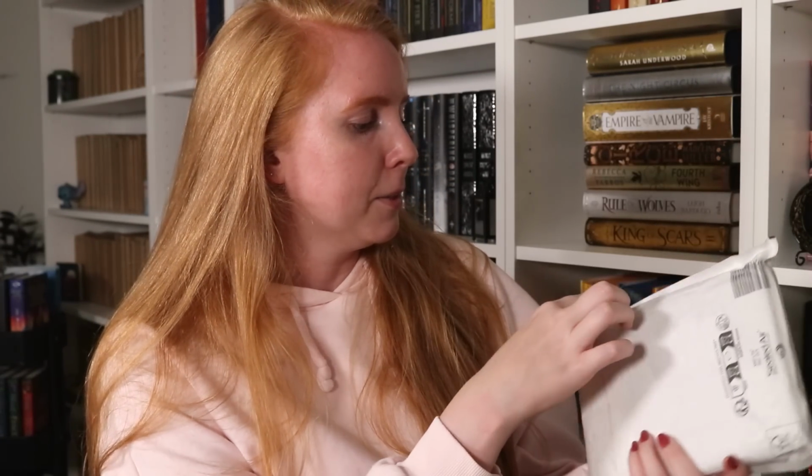Cute. My chair is making noises. Let's just ignore it. The last one in an envelope, and then we're moving on to the boxes. Oh, that's awkward. The Rebel King by Kennedy Ryan. The Kingmaker is, hold on. I also bought the Kingmaker, but it arrived before the other one, so I'd already unpacked it.